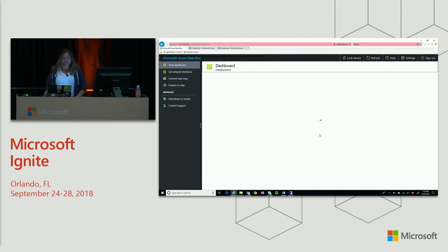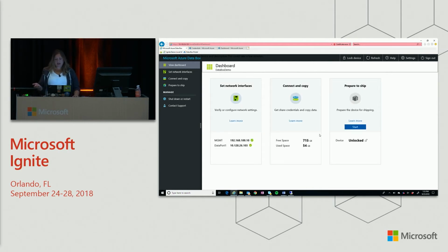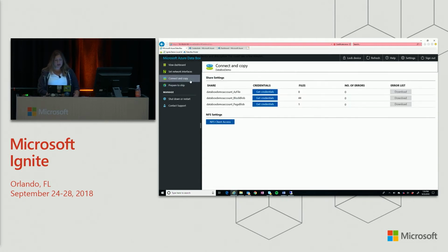Okay, so this is what your local UI looks like, and basically it's just going to walk you through what you need to do. It's got your network settings. You can also go in and change them if you need to. I wanted to point out the Connect and Copy tab. So this is where you're going to find the credentials for the shares that are already set up.